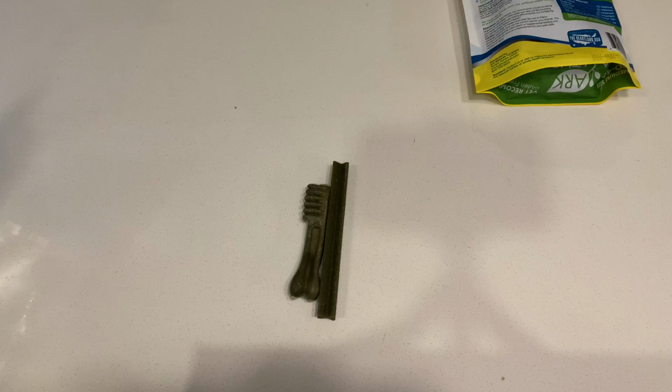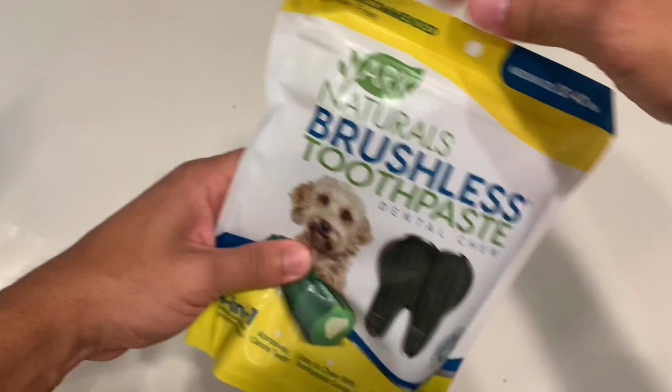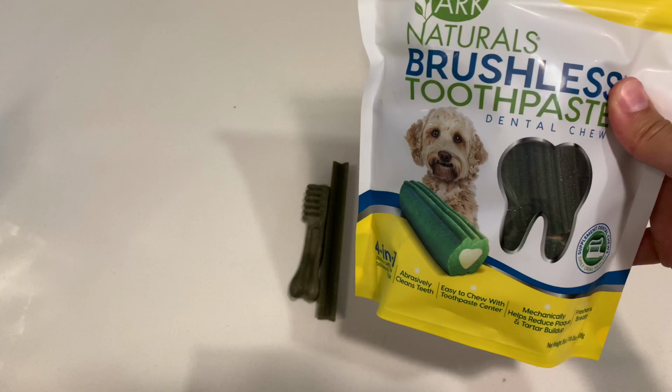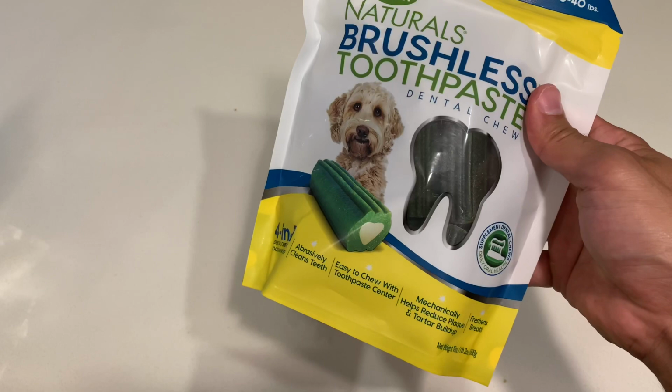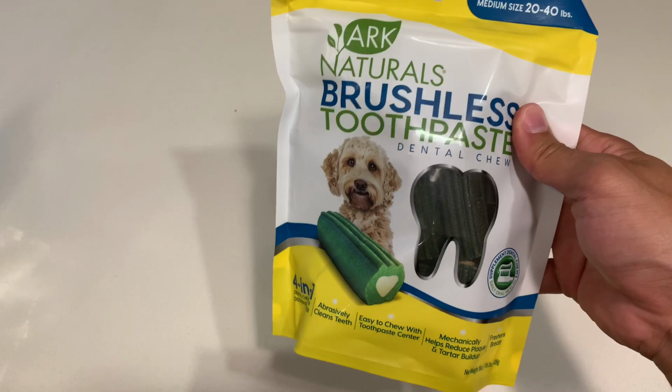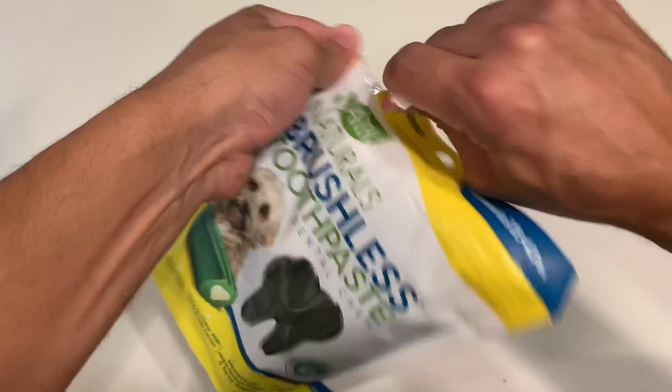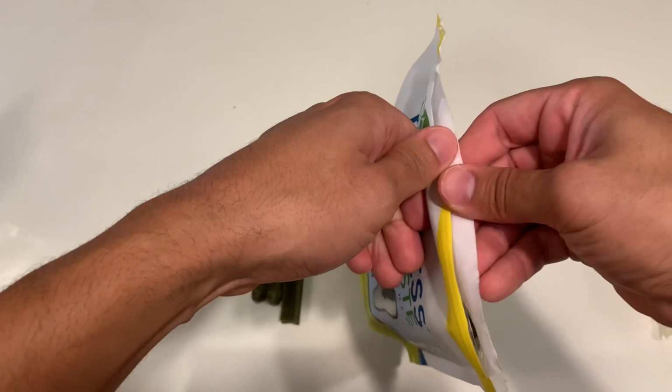Okay, last one to open up are the Arc Natural Brushless Toothpaste Dental Chews. They're 508 grams and they cost $18.99, so fairly expensive. Similar to the Greenies, they were 26.7 grams per dollar. So the Greenies are actually still the most expensive, but as you know, they're Chief's and my favorite because they keep his teeth really clean and he likes them a lot.